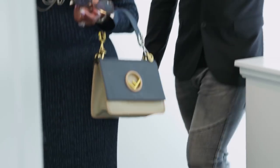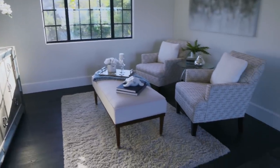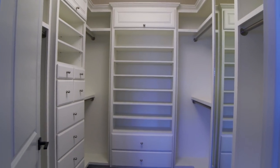So the top floor is a master suite. Now, I will tell you, it's not you. So you have a sitting room here. This is your closet up here. That closet is tiny as hell. Are you kidding me? You gonna have to build a whole nother wing for my clothes. Not even shoes alone. Bro.